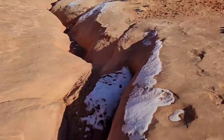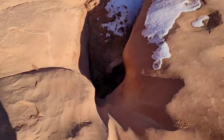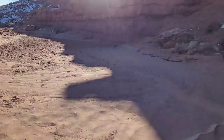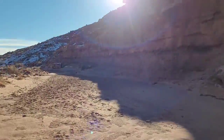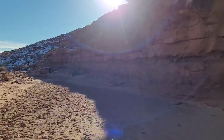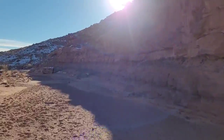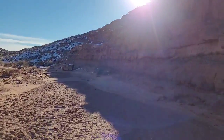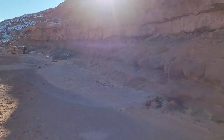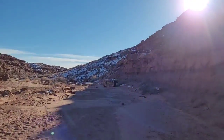All right, so we are officially completely out of the canyon. This is where it starts, right here. And we now just have to hike up the wash. I think it's maybe a little less than a mile to get back to the car. And there are a couple of very minor up climbs in this wash, but nothing too crazy.